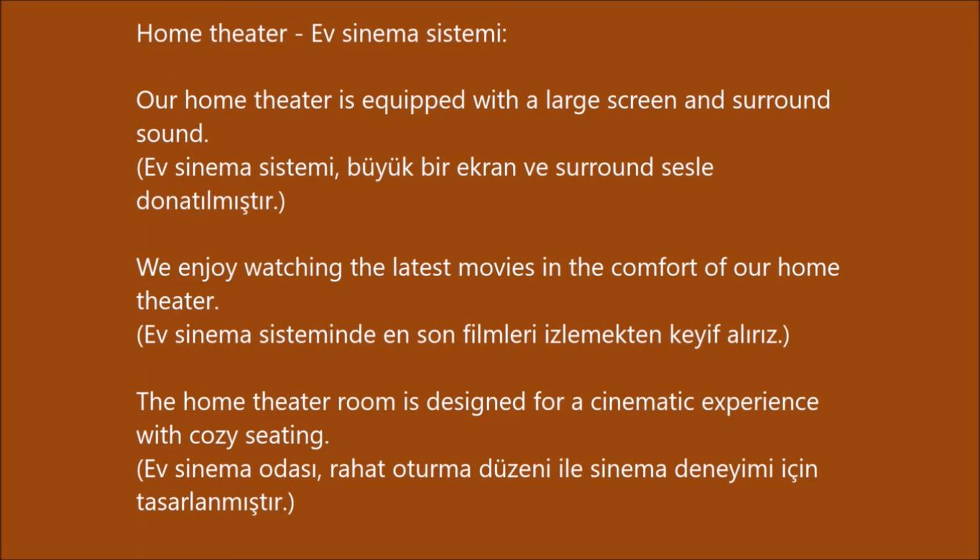Home theater. Our home theater is equipped with a large screen and surround sound. We enjoy watching the latest movies in the comfort of our home theater. The home theater room is designed for a cinematic experience with cozy seating.